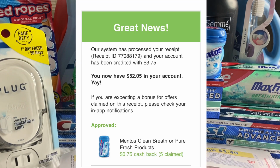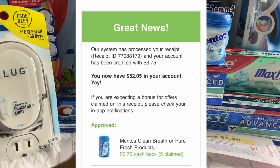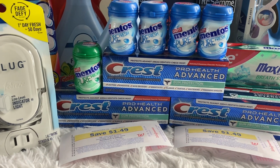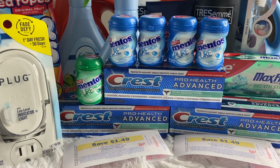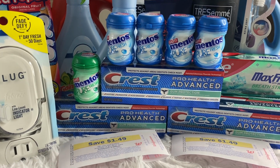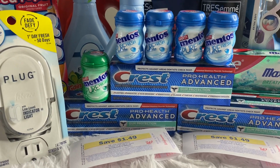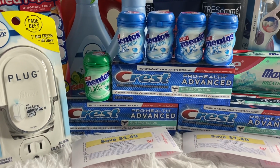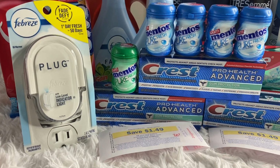Checkout 51 has a rebate for 75 cents back. The limit is 5 and I purchased 5. So 75 times 5 is $3.75. So when you purchase all 5 at 79 cents, that's going to bring your total to $3.95. You're going to submit your receipt to Checkout 51 for $3.75 back. That's going to bring your total all the way down to just 20 cents for all 5 of these, or it makes each one just 4 cents, which is an amazing deal, you guys.